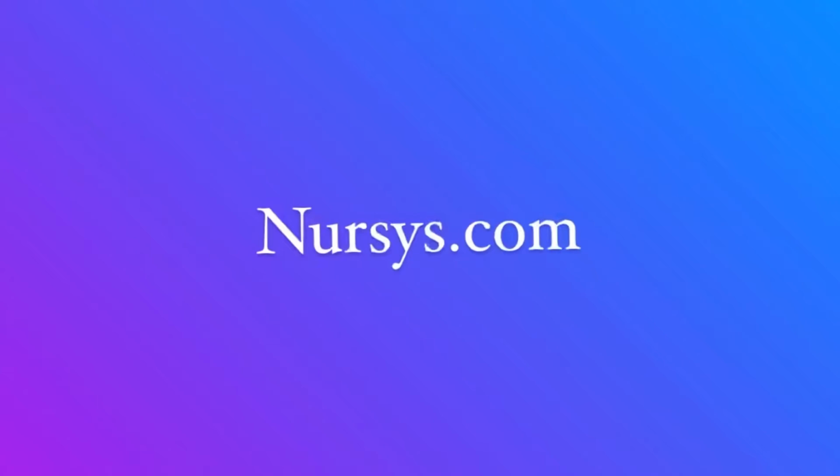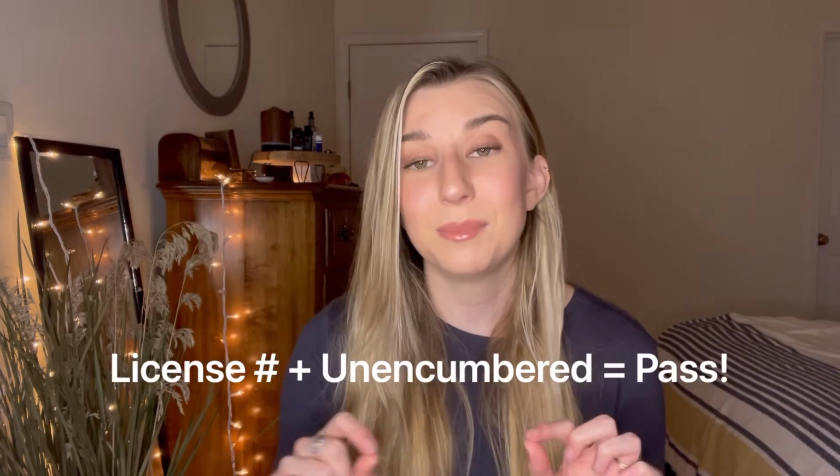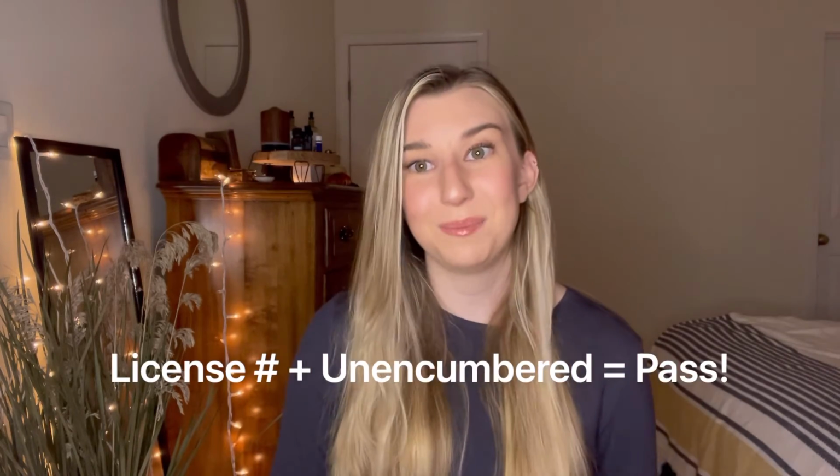But if you haven't gotten the passing sign on the website yet, you can look up your nursing license on nurses.com. And it's nurses with a Y. So you can type in your name, and if your name pops up and you have a license number and it says unencumbered, you pass, basically.